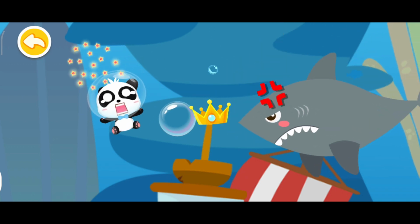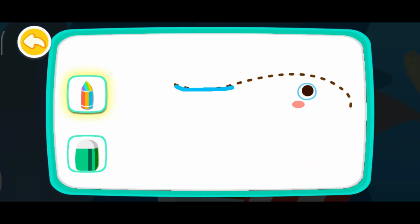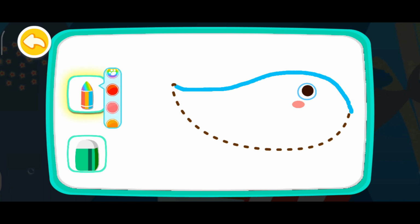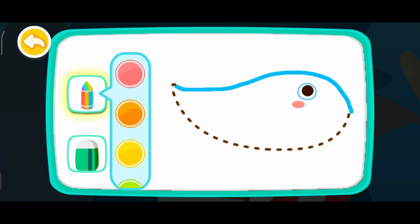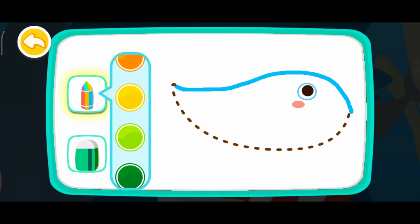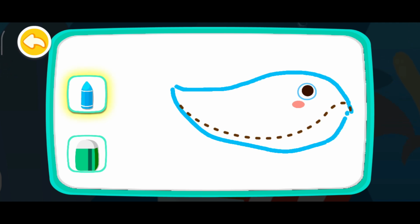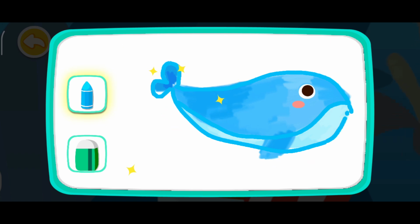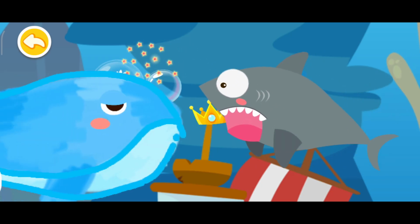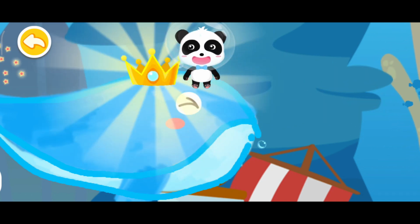It's a shark. Draw a blue whale to chase away the shark. You can erase your mistakes with the eraser. Whale picture complete. Thank you, Blue Whale.